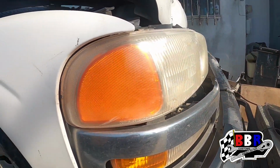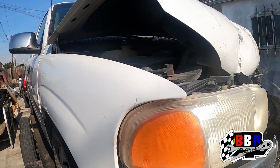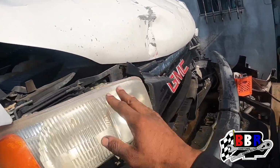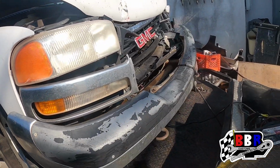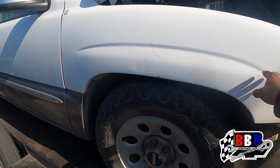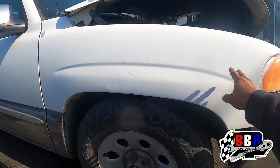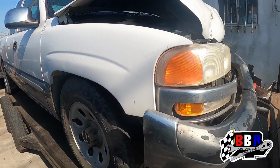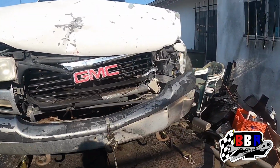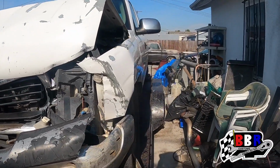So we're gonna be getting that fender ready to put on here. I'm gonna take the hood off, and all this stuff is gonna get taken off of here. I was checking it out last night, looking over it. This fender on the passenger side is actually good, so that's a good thing that we had that fender for the driver's side. Definitely glad I didn't throw that away, because I was about to scrap it a long time ago.